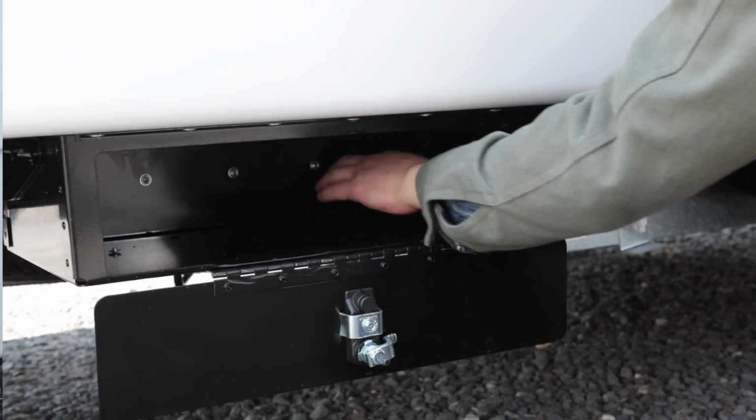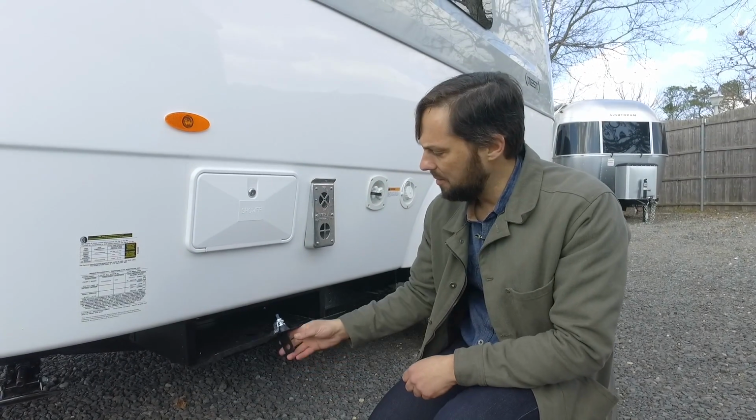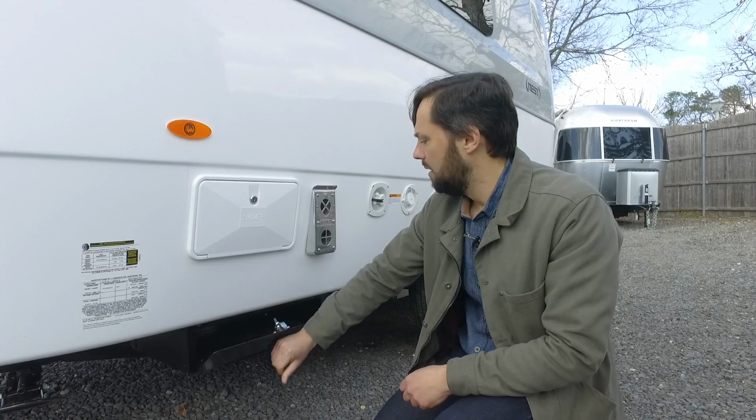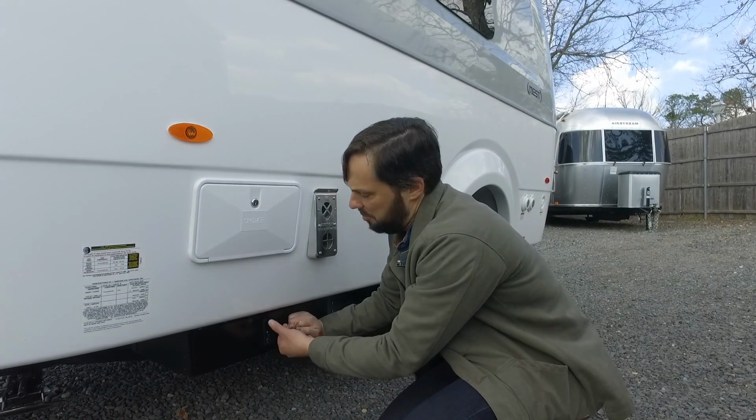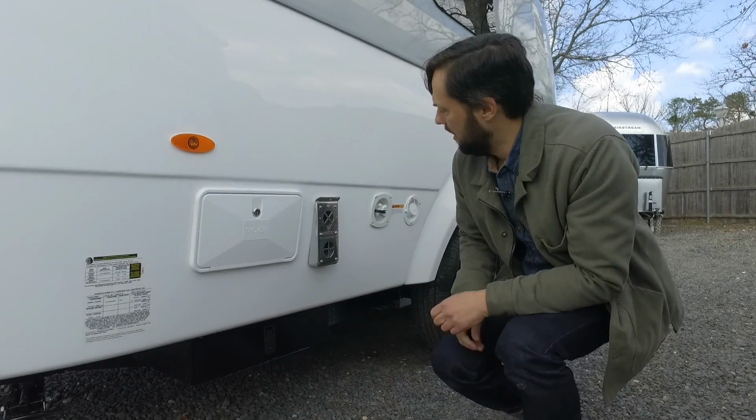This is a storage compartment similar to the other side, deep enough to put enough items in there, and it is lockable. Just push in on the gasket and then lock it with the key.